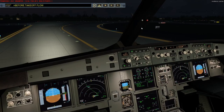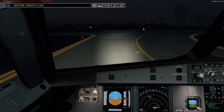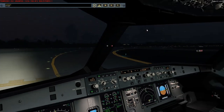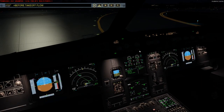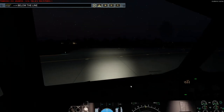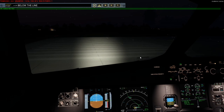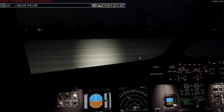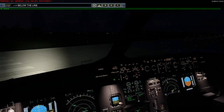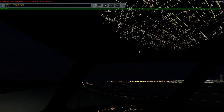Approach path clear of traffic. Cabin crew be seated for takeoff. Packs are off. Below the line. Takeoff runway confirmed. Confirmed. Cabin crew advised. TCAS TA/RA. Engine mode selector normal. PAX off. Before takeoff checklist complete. Ready? Affirm.